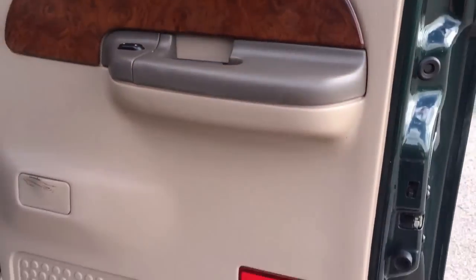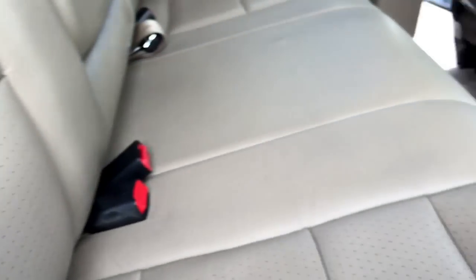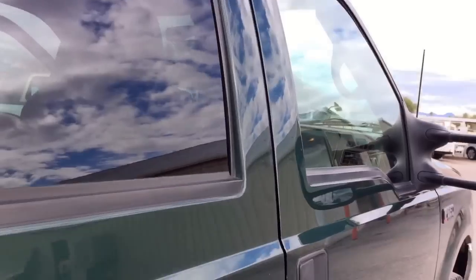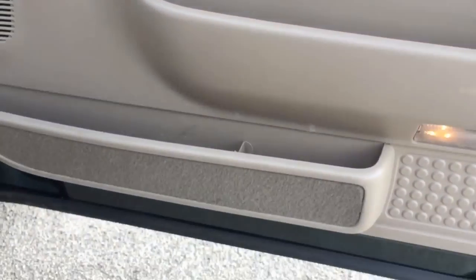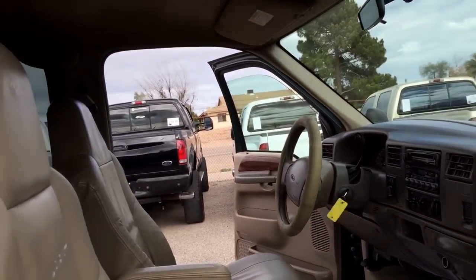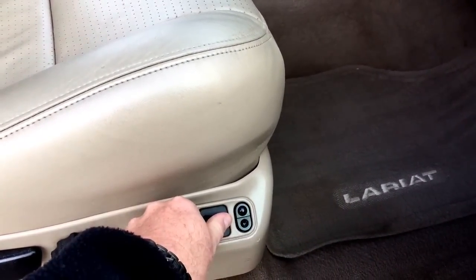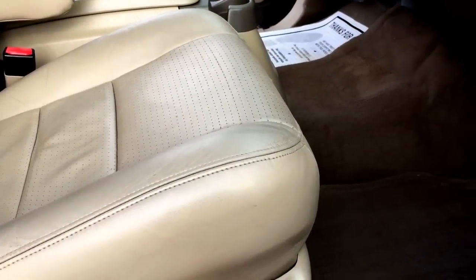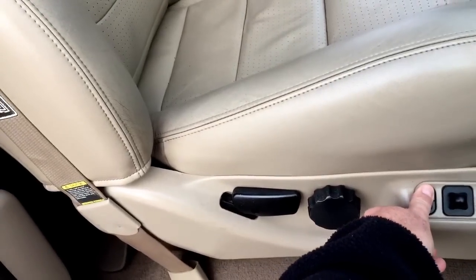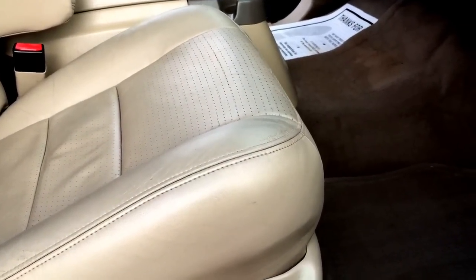There's your window on the passenger rear door. Door lock, power seat, forward, back, pull seat down, pull seat up, let me go down again, down, rear seat cushion up, rear seat cushion down, front seat cushion up, front seat cushion down.